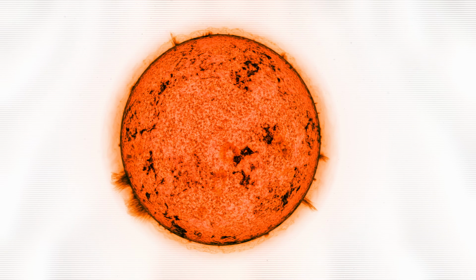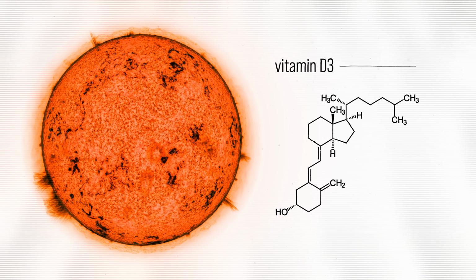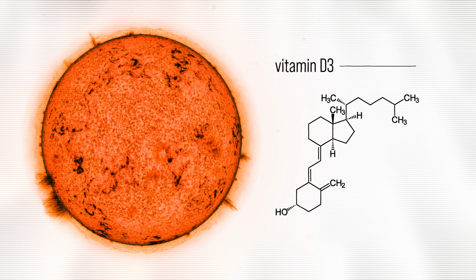The fact that your body can convert light from a star into an essential nutrient is truly remarkable and should blow your mind if it hasn't already.